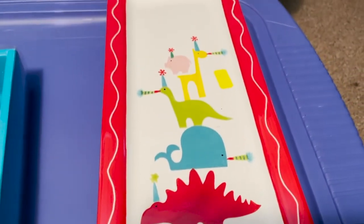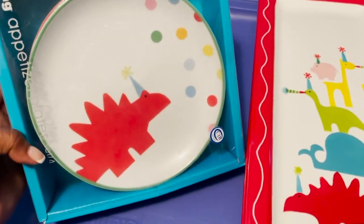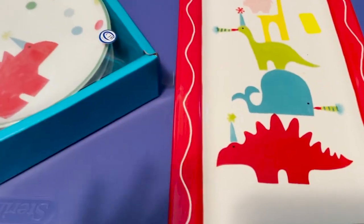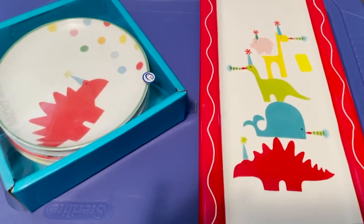I found these. I've been holding them for my nephew's party, the little dinosaur, but he does not like these, so I won't be able to use them, but I wanted to show them to you guys anyway.